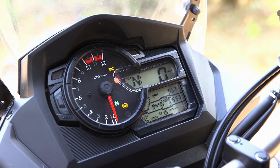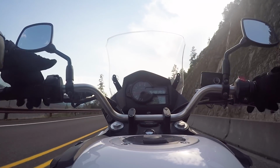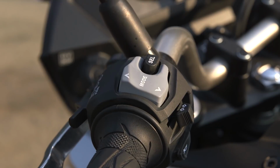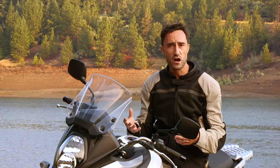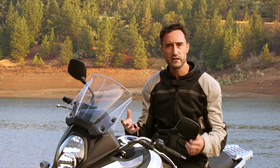You can adjust on the fly. You just have to have the throttle closed, and you've got a little switch gear here with mode and select buttons, and it works pretty seamlessly. I didn't notice it much on-road. It didn't kick in. It wasn't super invasive in any setting.